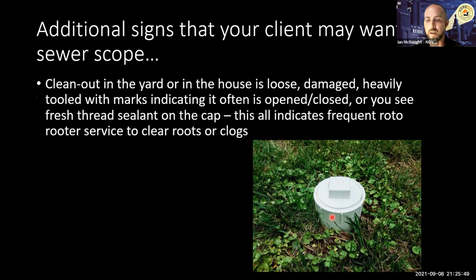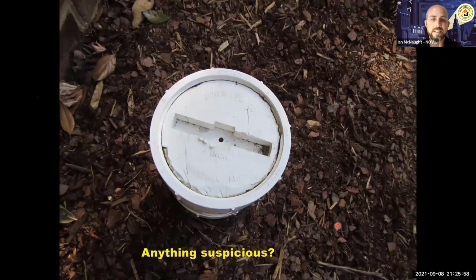Another sign is if you have fresh or recent thread sealant on the cap, that means somebody was just in there and they sealed it back up nicely. So here is a picture of what I'm talking about. This was on a home inspection. Look at all these tooling marks here. Look at all the scratches. Look at all the damage from somebody opening and closing this cap all the time. When I get on a home inspection and I see a cleanout like this, I tell my client, look, if you don't have a sewer scope already scheduled with us, you need to. And if it's not with us, you should hire a plumber.